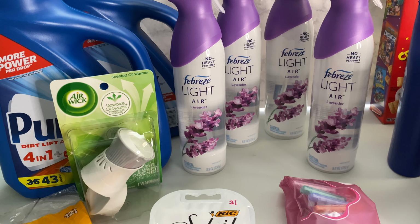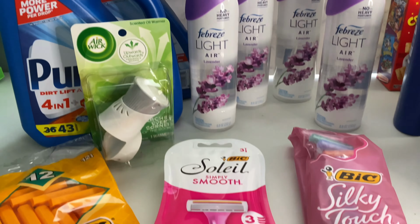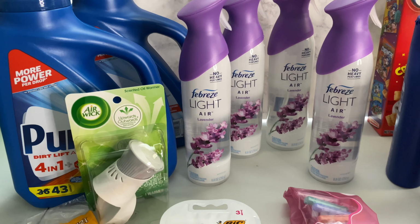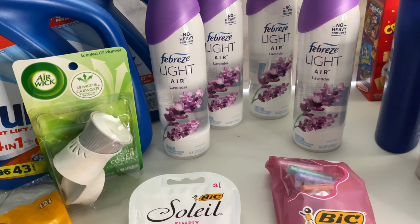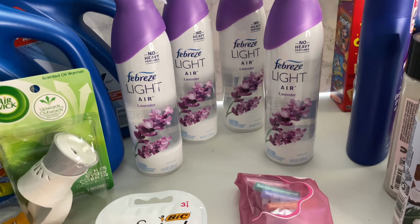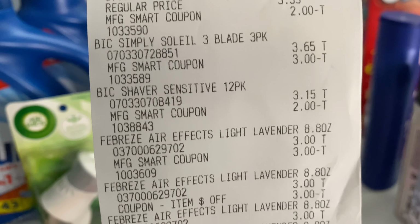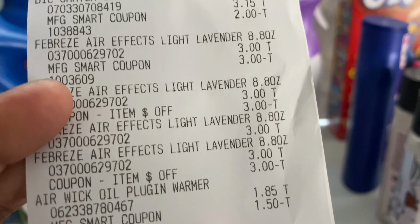But before I show you that, my subtotal was $6.30. Yes, $6.30 for all of this. And you can't beat that. That is so good, because these products are $4.45 a piece. Okay, so let me show you. There's the Bics, the Bic, the Bic. Down here's the Febreze. Okay, let me show you.